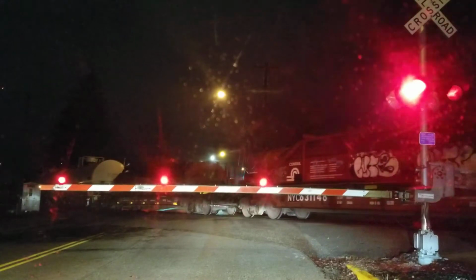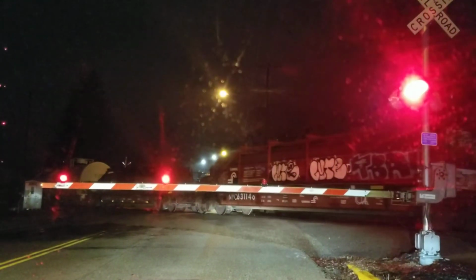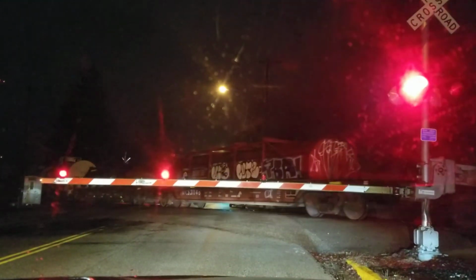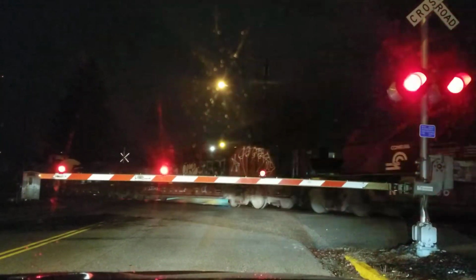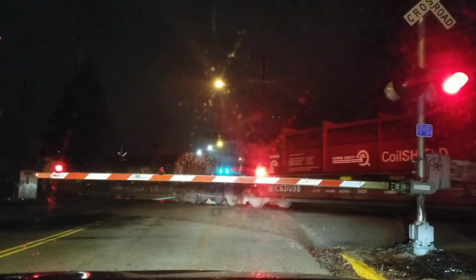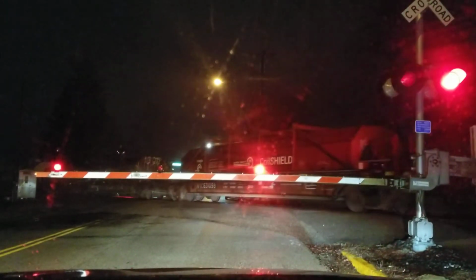Alright, so it looks like he's starting to move again. This is the second attempt to get back up and running after being thrown into emergency. I think he's only blocked the crossing for about 5 to 6 minutes, but now he's starting to pick up speed again. So hopefully the crew's okay. Reason why I always say safe trip to the crew.